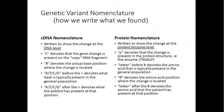So the short of it is that just as we have the ALPL gene as the instruction manual and the enzyme as the chair that we made, we can either report what was found based on the exact change to the instructions or the DNA change, and that's what we call cDNA nomenclature, and nomenclature is just a really fancy word for saying how we name something. Or we can talk about the exact mistake that occurred in the chair, and that's called protein nomenclature.